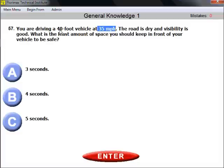And for a 40-foot vehicle, it's 4 seconds. 1 second per each 10 feet of the vehicle. 10 feet, 1 second. If the vehicle is 40 feet, 4 seconds. If the vehicle would be 60, it would be 6. 100 feet, it would be 10 seconds.